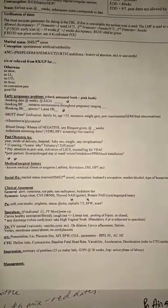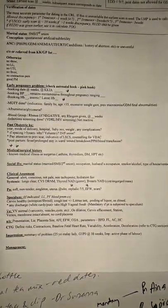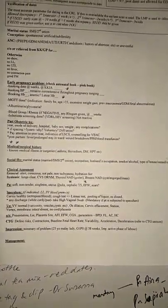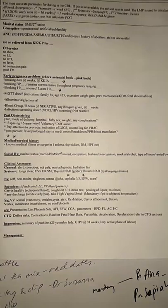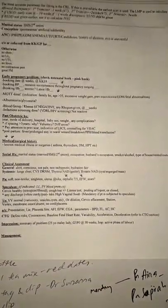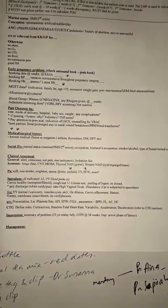Marital status. Must also pay attention to single mother status and or second union, contraception, whether it is spontaneous, artificial or subfertility, ENC, whether PIH, PE, GDM, anemia, UTI, URTI, candidiasis, history of abortion, etc., or uneventful. Complain of or referred for from KK or GP for what?